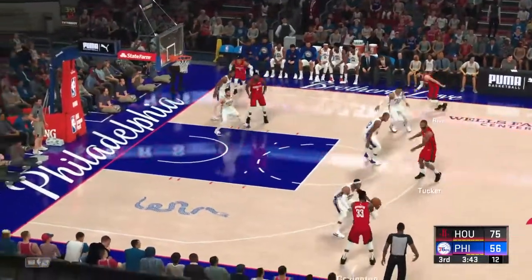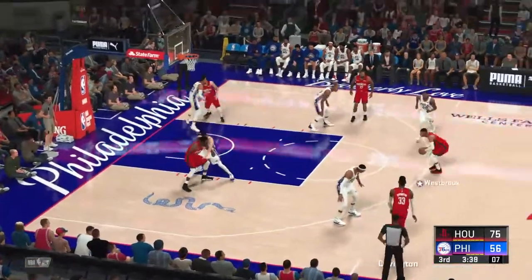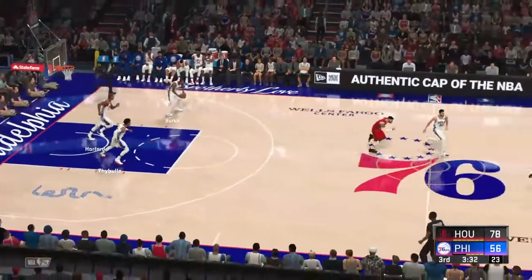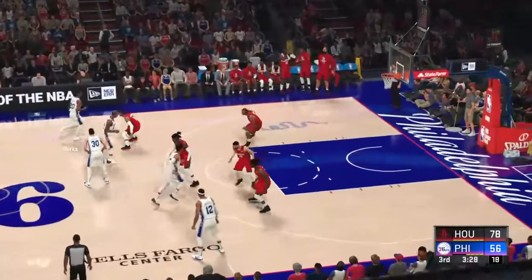And some nice passing there by Houston. And the pass to Westbrook. Connects from three-point range. Westbrook's got 19 points. And terrific floor awareness. I mean, it's obvious Covington has a great feel for when his teammates are wide open.